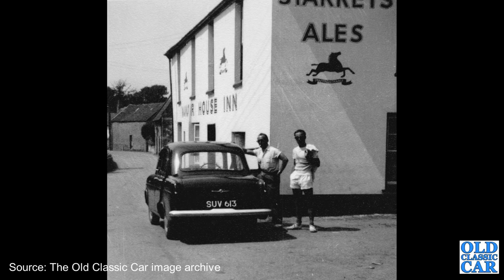SUV 613, that's a Ford 100E. It's a Prefect. You can see the four doors down the side there. That's a London 1956 registration series, but does anyone recognise this Manor House Inn?